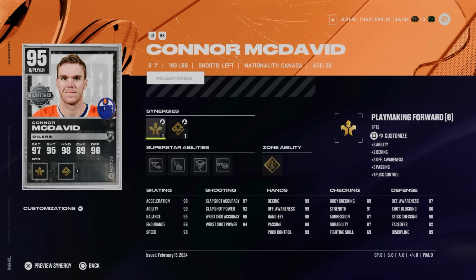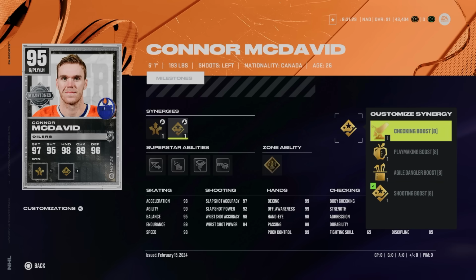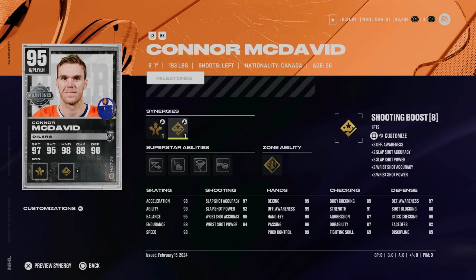a goalie. Then for his 6-assist game, giving him yet another milestone, we've got the 95 Connor McDavid. Sniper, playmaking, and power forward, as well as checking, playmaking, agile, dangler, and shooting boost on this card. He's got 98 speed, 98 accel, 99 agility, 95 balance, almost a max shot, and with synergies he can get there. Hand stats are max.